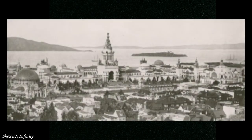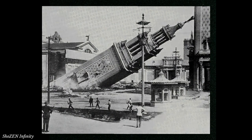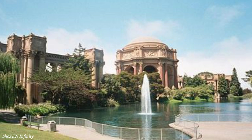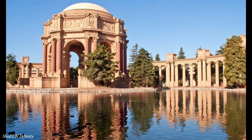Unfortunately, many of these buildings were destroyed and demolished as they were seen as temporary, but there are still some buildings that remain from this exposition. The most noticeable one is the Palace of Fine Arts. It was damaged throughout the years but was restored, and you can still go visit it.